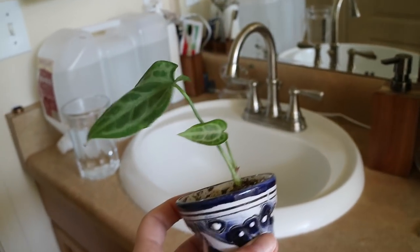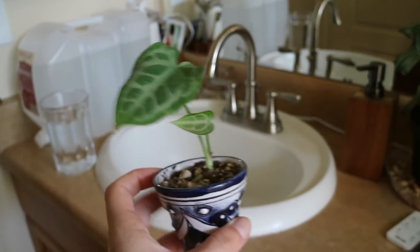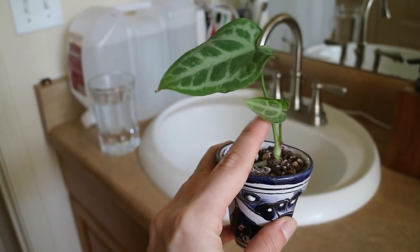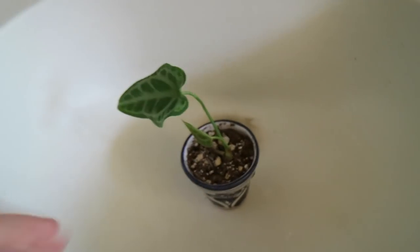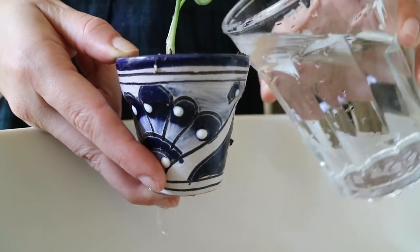But it's very cute, and it has gotten bigger over time. I thought that it would stay super, super tiny. I don't think that it'll get as big as this one, but it has been growing, so we'll see. But this one needs water a little bit more often than the others, just because the pot is so tiny.